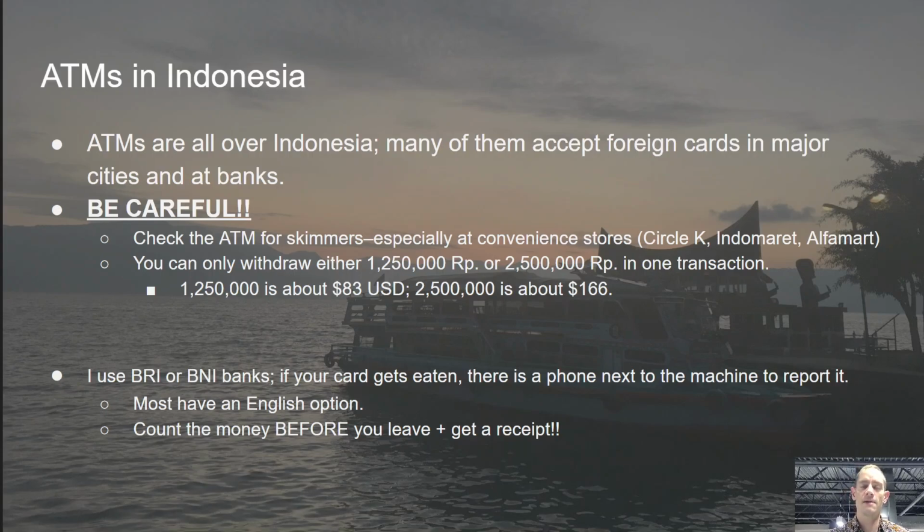And when you take money out of the ATM, you're going to generally get two denominations. You can get 50,000 or 100,000 rupiah. So you can get a maximum of 1,250,000 rupiah, so it's about $83. So it's a whole stack of blue notes generally, or 2,500,000 rupiah. It's a big stack of red notes. And it's a pain carrying this much money, and it's a pain taking out a lot of money from the ATM because you have to do multiple transactions. So if you have a lot of money or you need a lot of cash, then it may be better to exchange money. If you're going to exchange money, we'll go into that in the next part.